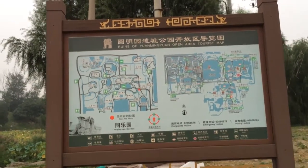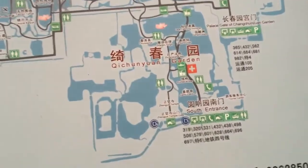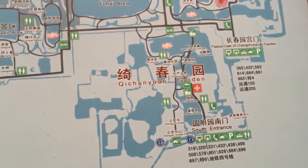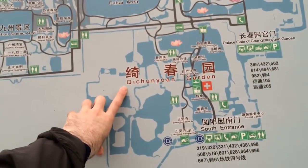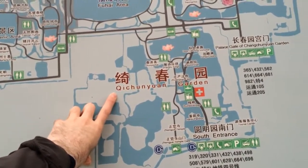I'm in Yuanming Yuan garden. I came in the south entrance here near the subway stop of the same name. And they break this garden up into sections. So to understand it, the first garden I walked through was Chichun Yuan.